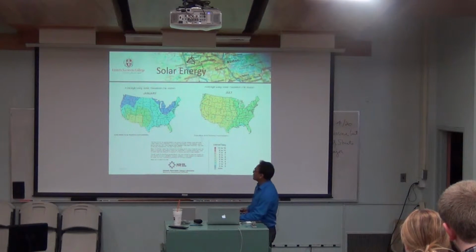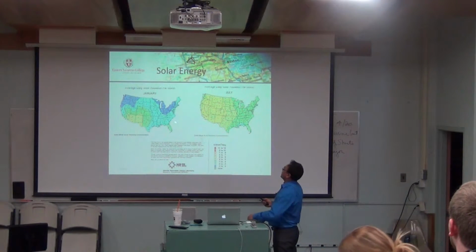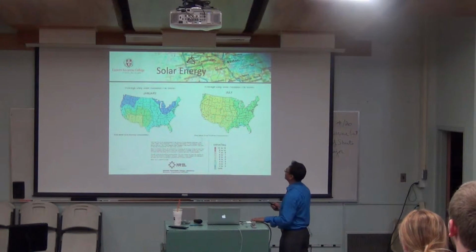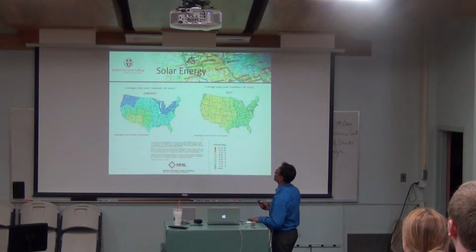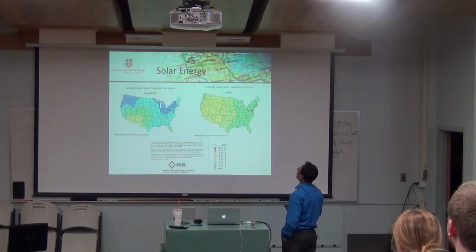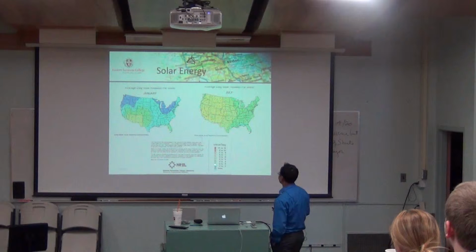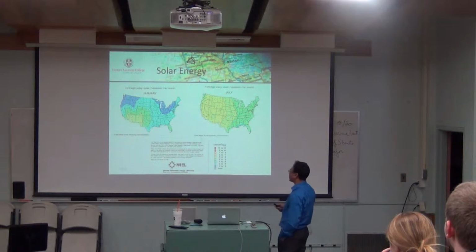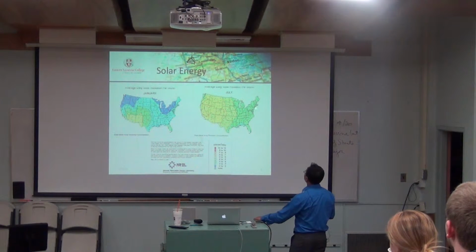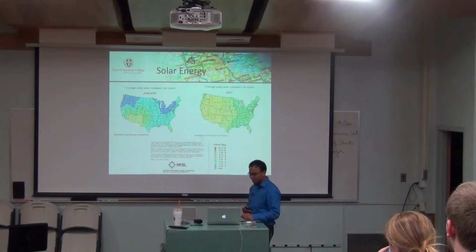Now, talking about solar energy, what's available? These maps show how much solar radiation we get per month. This map shows how much solar radiation we get in January, and this is July. This is a typical winter, and this is a typical summer. In winter, it looks like we are here. Massachusetts alone is getting about 2 to 3 kilowatt hours per square meter per day. And in summer, we're getting a little more, about 3 to 4 kilowatt hours per square meter per day.